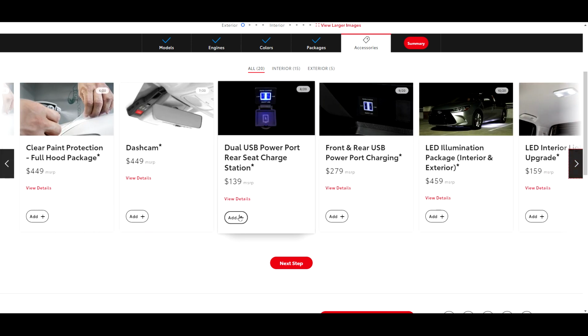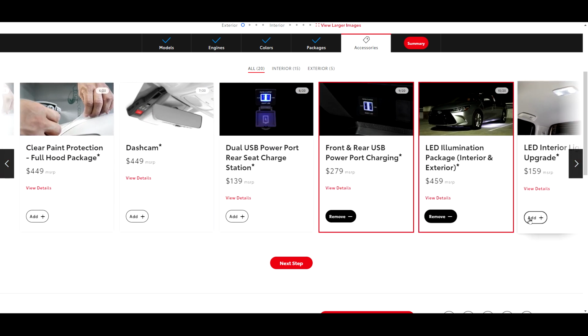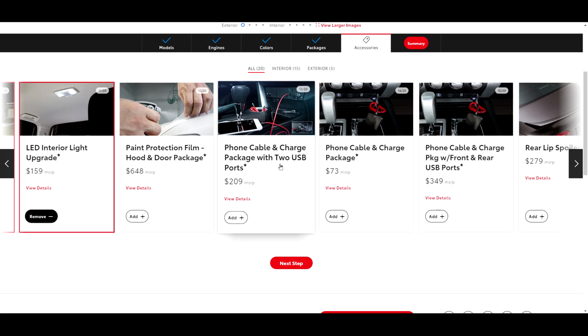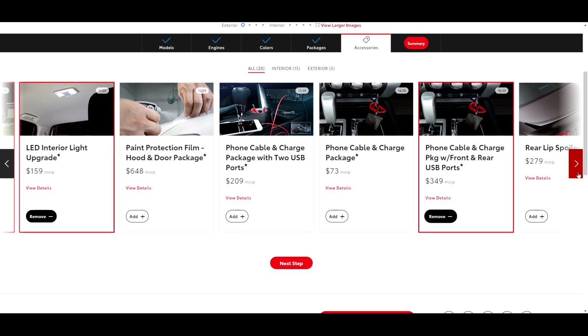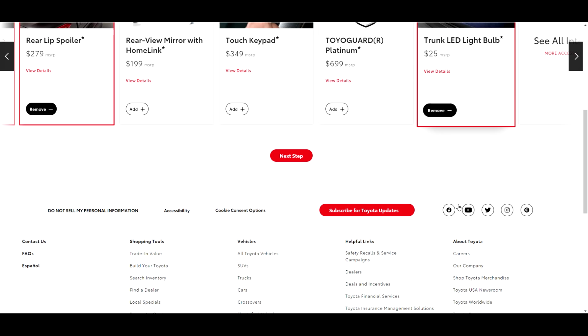We can put the dual USB, front and rear USB chargers on, the LED illumination package, the LED interior package, so yes please, definitely very helpful on those. We have the phone and cable charge package with two USB ports, front and rear. We'll go ahead and upgrade to that. Rear lip spoiler, might as well have that on there. And the trunk LED light bulb. Yes, for $25, I would definitely take that pre-installed if you don't mind.